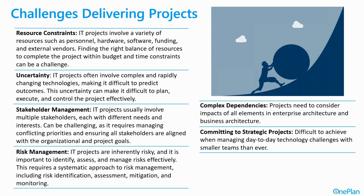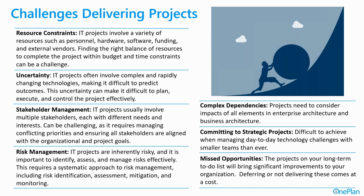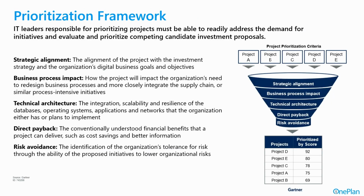And then committing to the strategic projects like we talked about, in addition to the day-to-day operational activities that you have, can be a challenge when we're asked to do more with less, and sometimes we have smaller teams than we ever had. Now, if we don't achieve the right balance, the challenge here is that we'll have missed opportunities, and there is an opportunity or a real cost to the organization that we might have that may be a consequence that we don't want to realize. And so we want to make sure that those projects on your longer term to-do list, the ones that are more strategic, that we don't defer those to our detriment. Now, to do that, one of the things you might want to put in place is some measure of prioritization.